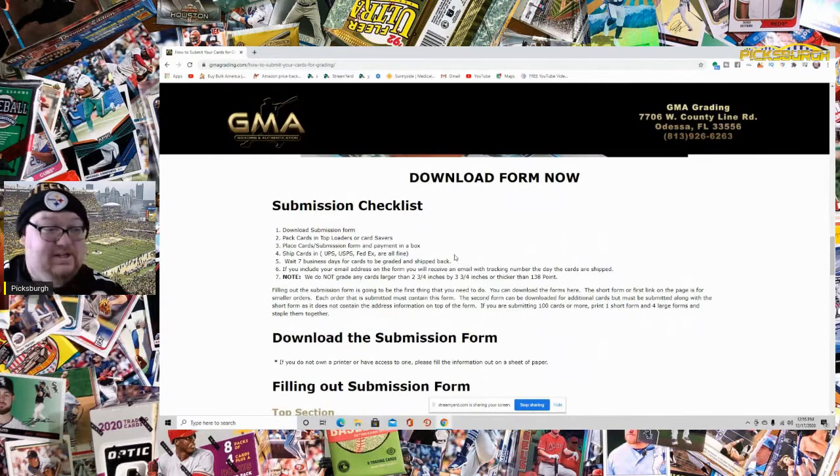So here's the submission checklist. This is all the stuff you're going to need. You're going to need the submission forms. You're going to need to pack your cards in top loaders or card savers. You need to place the card, submission form, and payment in a box. Ship cards in either UPS, USPS, or FedEx. Any of those is fine. You wait the 7 business days for your cards to be graded and shipped back.